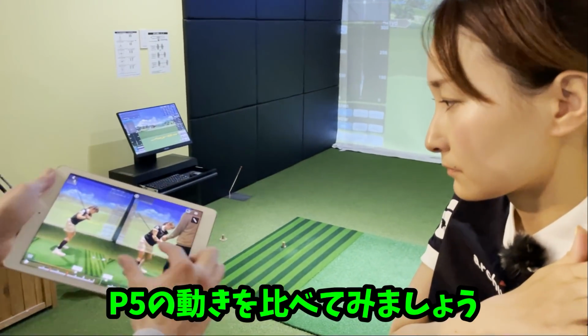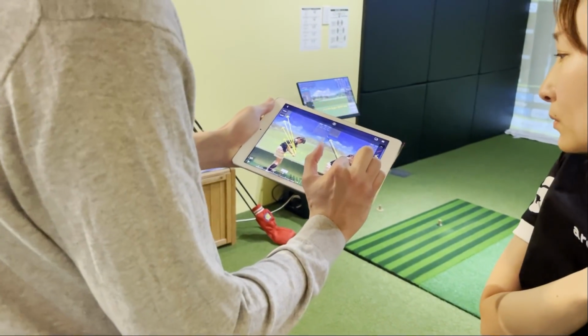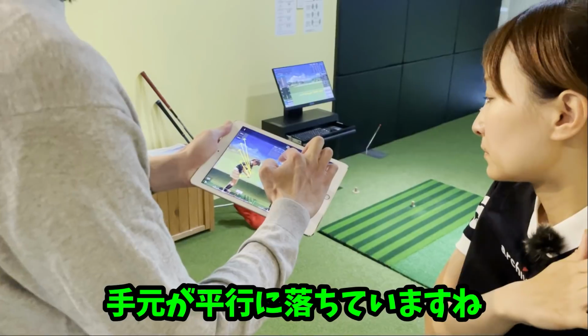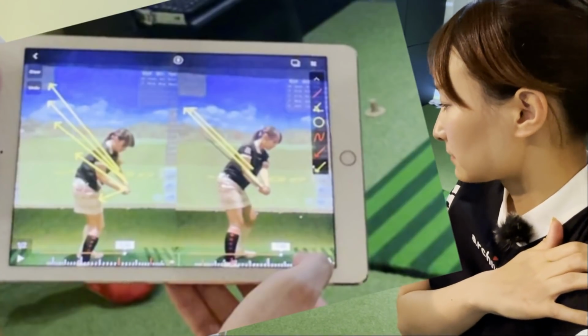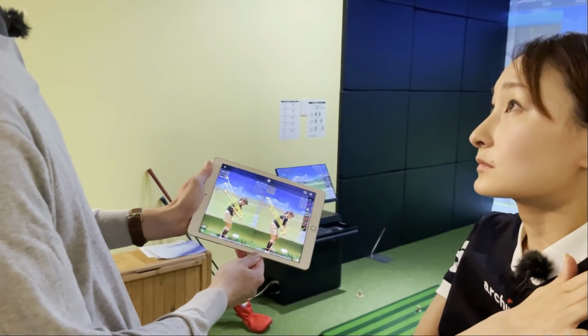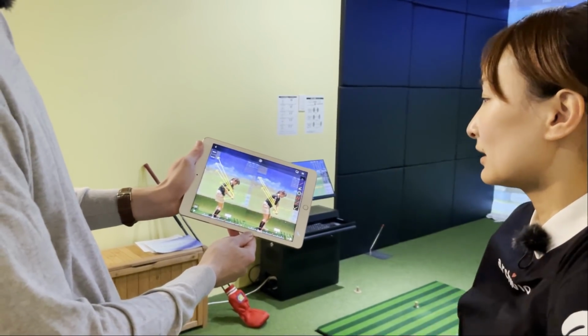So I want her to watch what she does from P5. Yeah. See how it's dropping, but it's dropping parallel now. There you go. Right? So that's kind of her feeling.